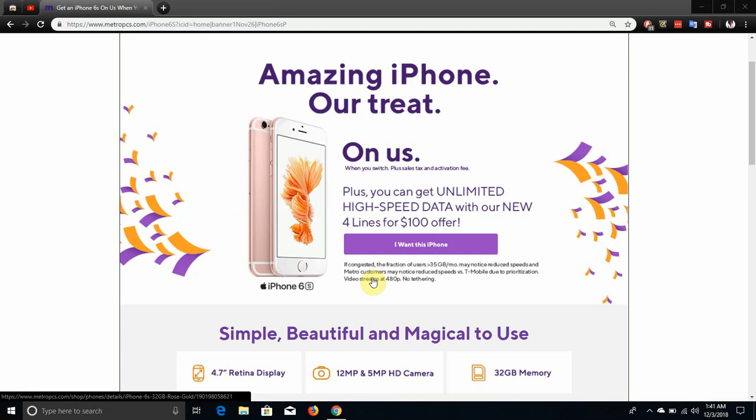So if you want to get a new iPhone 6s, switch over to Metro PCS and get a free iPhone 6s when you put your number over to Metro PCS. So that is a pretty cool deal there. I'm not sure how long this deal is going on for, so if you're interested in this deal, get it while you can.